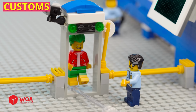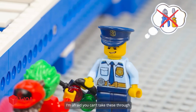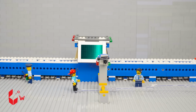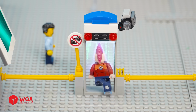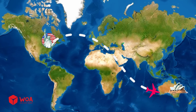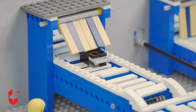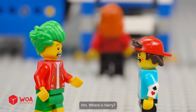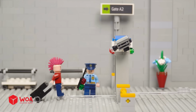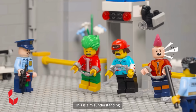Enjoy your flight. Customs. Stop. I'm afraid you can't take these through. I'll take them out. Next, please. Good luck. The departure of the 10-point of full flight SK-526 to Sydney. 20 hours later. Have a nice day. Baggage reclaim. Where is Harry? Hey, let's play on the baggage carousel. Get off there immediately. Don't do it again next time. I promise. Oh no! You are arrested! This is a misunderstanding.